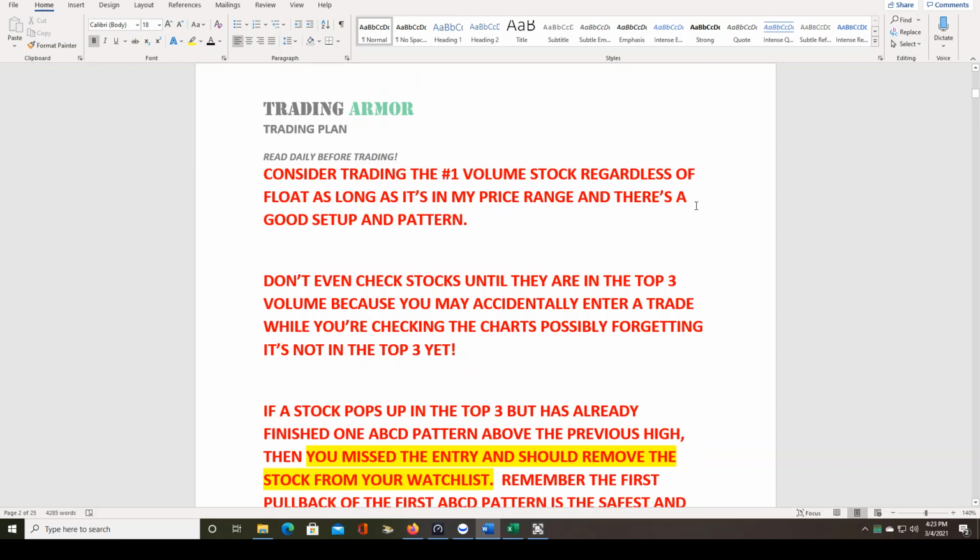Consider trading the number one volume stock. That's a fairly new rule that I've been using for a couple of months, and it's worked out really well. I used to only trade stocks that had a float size of about 100 million shares or less. And I noticed that a lot of times the number one volume stock had so much volume that the float size didn't really matter.